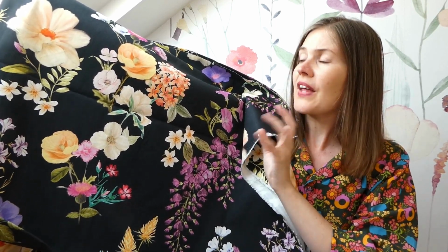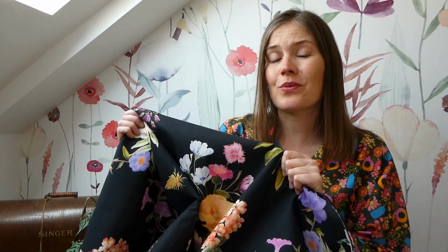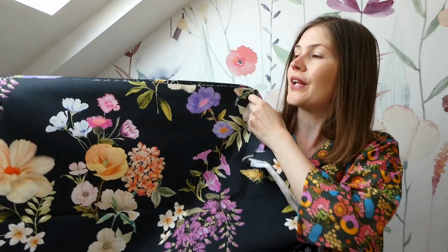The other really lovely thing about this fabric is it's kind of like a canvas cotton, but it actually has a little bit of stretch to it. So I think in terms of a pair of trousers, that would actually be really wonderful, and it would make them even more comfy than what they are now. So I think that that would be a really good plan for this fabric. I was initially thinking of making a jacket, but I do have so many jackets already, and I have another jacket that I want to make as well, and I think that that jacket will be much more wearable.